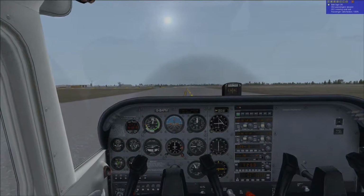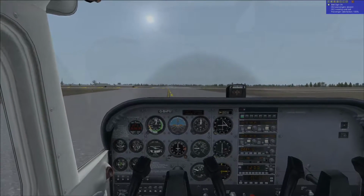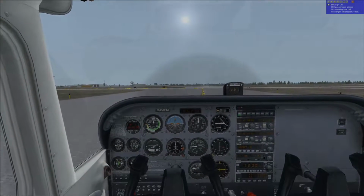I can't remember, is there only one runway at Myrtle Beach? It seems like we'd have another one, but I don't think they do. I think it is just one. It's kind of odd.